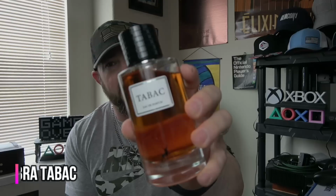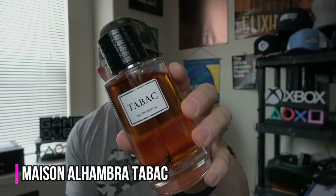This last one is a clone of Dior's Tobacolor. I've never smelled that one, but I can tell you, Alhambra's Tabac, this is delicious. This is a beautiful honey sweet tobacco, a little fruity at the top. This is good stuff. Oh, it's been a little while since I've smelled it. It has this honeycomb smell to it. Honey, fruits, and tobacco. It's that simple.